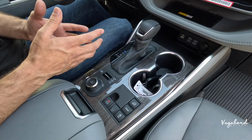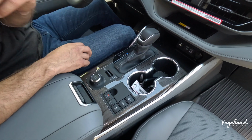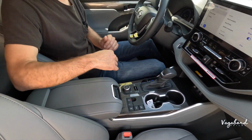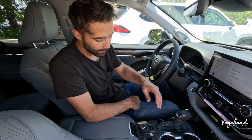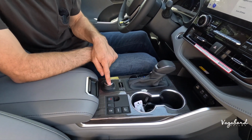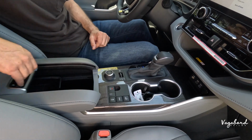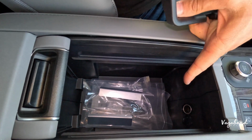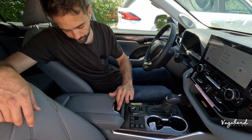Now, let me know what you guys think. Some people like this look better. Some people like that Grand Highlander look better, okay? I actually like the more boss, bigger, the better kind of thing. Growing up in America, we like our stuff big, right? But cup holders with your drive modes, hill decline assist, your drive mode knob, lever there, and your shift lever. Opening up that center console area, removable tray with your 12-volt outlet in there. A lot of room for personal belongings.